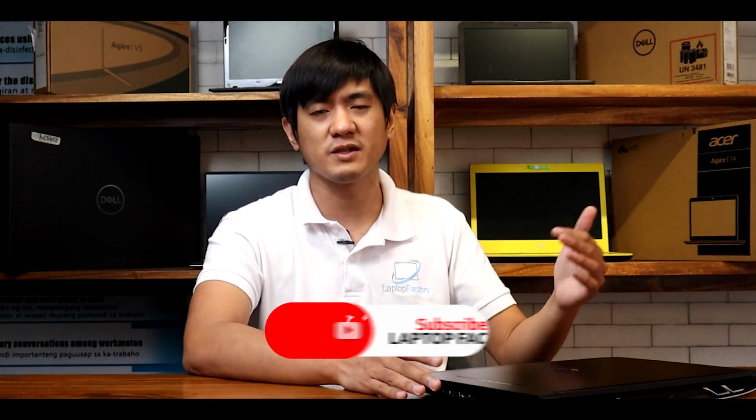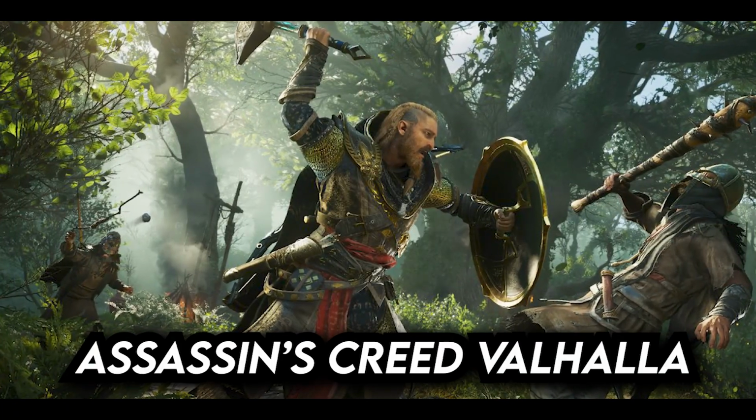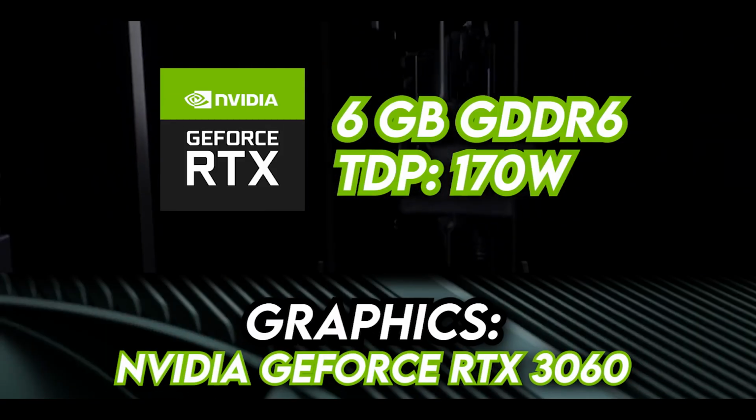So guys, ayun, I already told you the specifications of this unit. So this runs in 165 Hz. We're not gonna try Valorant or Dota 2 or mga yung normal games, kasi I'm pretty sure that it will run on the max refresh rate on the max settings. So that's why we're gonna test this on GTA 5, Assassin's Creed Valhalla, and Days Gone. Doon, makikita natin kung mag-FPS drop ba to because this is running an RTX 3060.